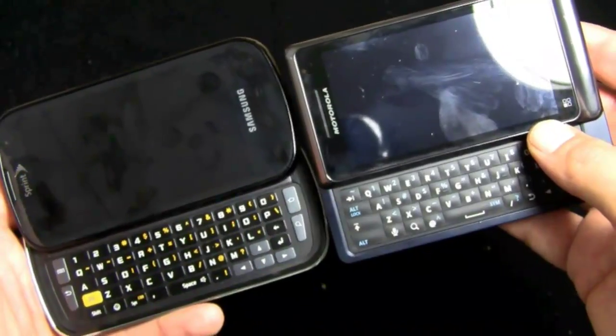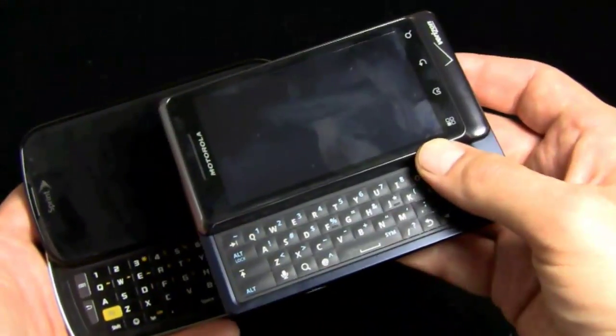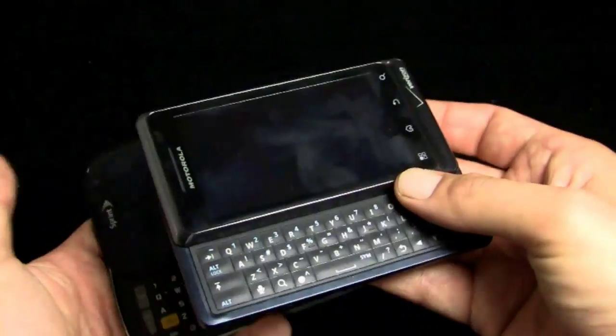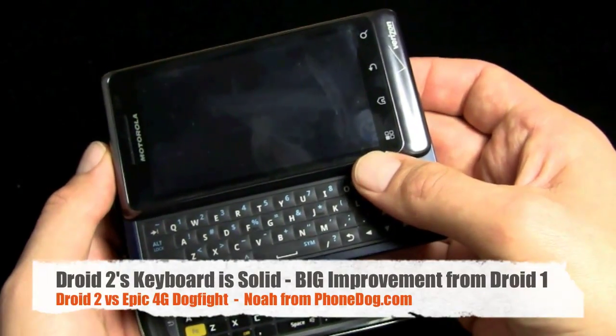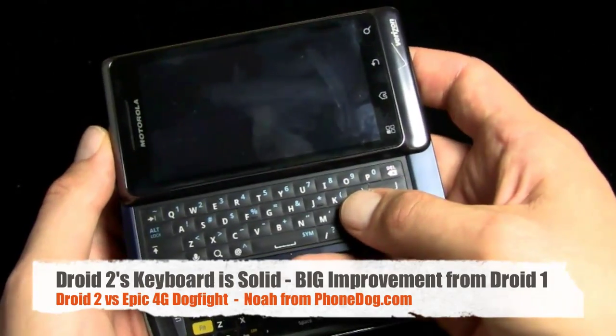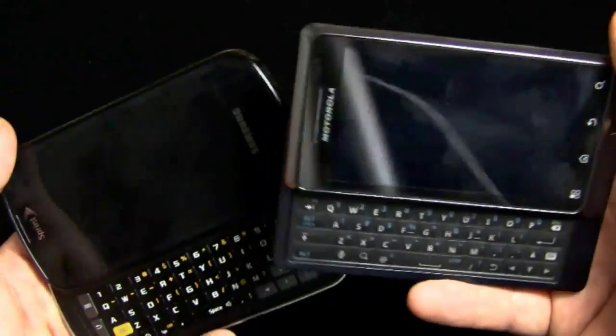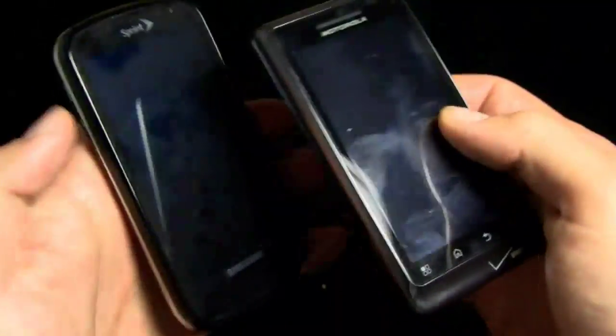And if somebody came up to me and said, man, I watched your Dogfight, you know what you're talking about, I love the Droid 2 keyboard, I'm not going to argue with you. This is one case where the original Droid, I will stand by my review that I hated the keyboard on that device. Droid 2, I think they did a great job of refining it. Both definitely good keyboards. We'll take a tour around the phone.